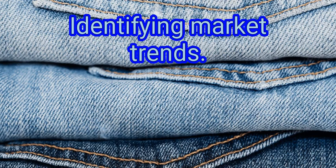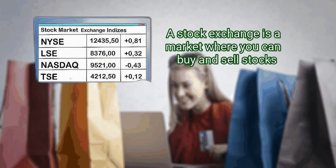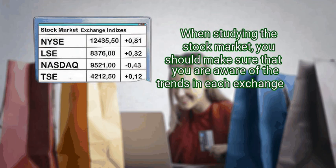Method 2. Identifying market trends. First, pay attention to major stock exchanges. A stock exchange is a market where you can buy and sell stocks. There are multiple exchanges both in the US and around the world. When studying the stock market, you should make sure that you are aware of the trends in each exchange.